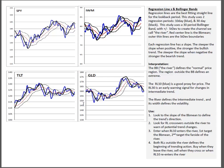Quick look at 4 symbols and their regression lines compared to the river. Treasuries is the only one looking good, although gold may have found a swing low here at 160, and now it's got to find support here, otherwise that last move, all that disappears. The fact that it couldn't really make a new high here makes this troublesome for the gold bugs. IWM, the small caps, you can see are doing better relatively than S&P. So if the S&P can turn here, the small caps should do well.